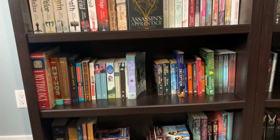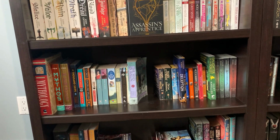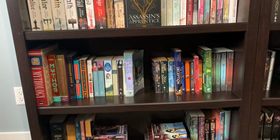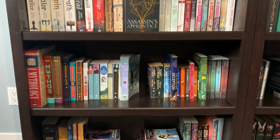Then I have The Daughter of the Forest by Juliet Marillier. I'm really looking forward to getting into her books because I think that just the format and the style is going to be really up my alley. And then I have the Books of Woad series, which is this Robin Hood retelling, of which I have read 4 of the 5.